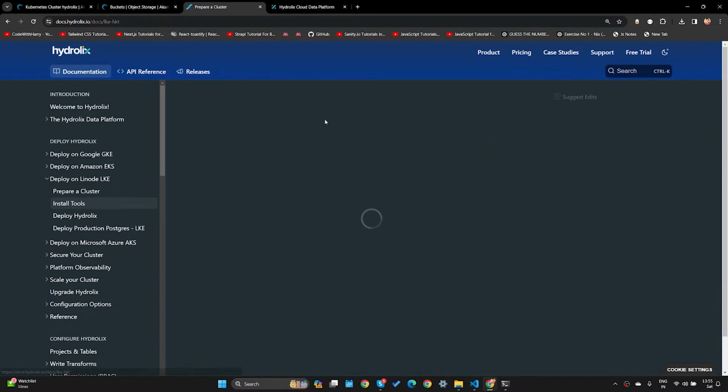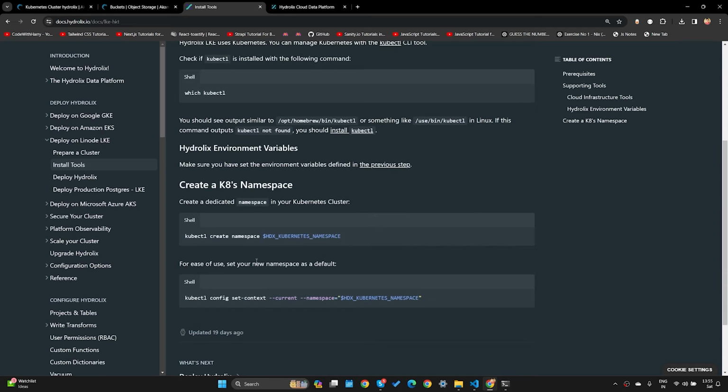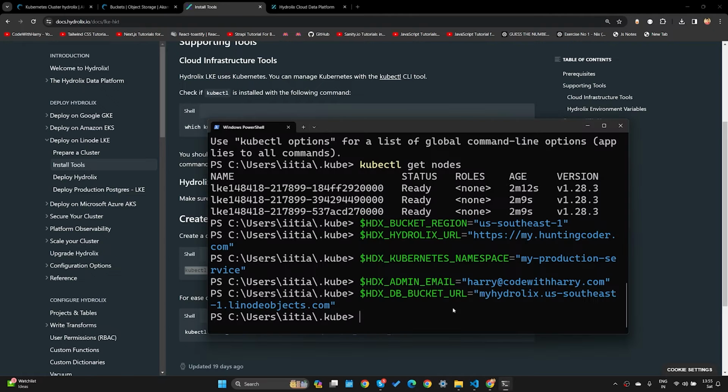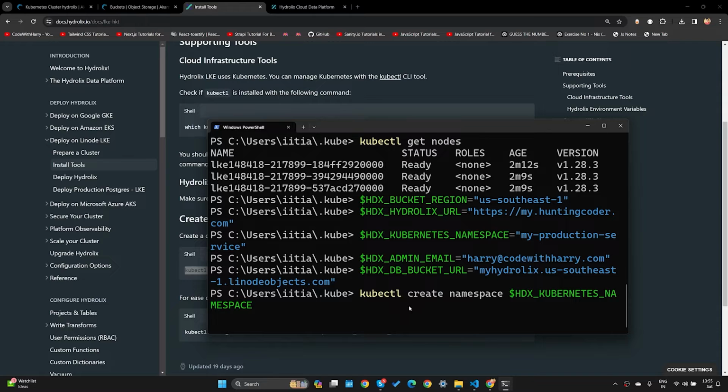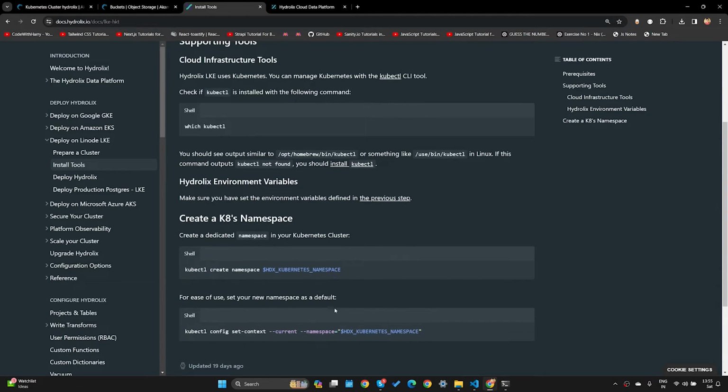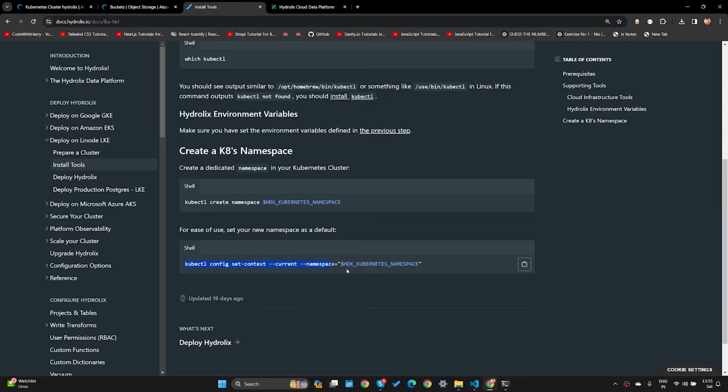Let's go to the next step, install tools. So we already have kubectl, so we don't have to worry about it. Let's create a Kubernetes namespace, and the name of our namespace is going to be my production service. You can name it anything you want, but I'm naming it my production service. So a namespace has been created, and the next step is to set the context to current namespace. So for ease of use, set the new namespace as default.